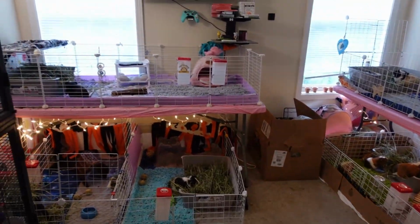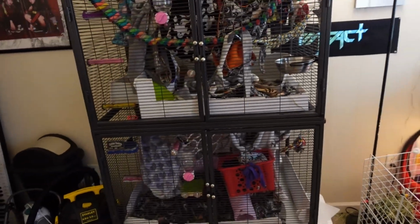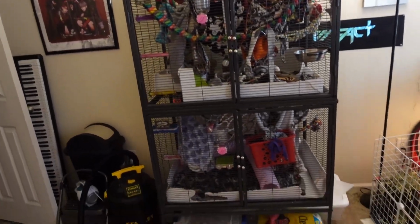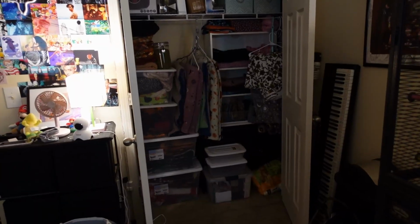I have so much floor space now, and it also gives me the possibility to make an even bigger playpen than I was originally going to do for my rats. So I am super excited, and it just looks so amazing, and I am super happy.